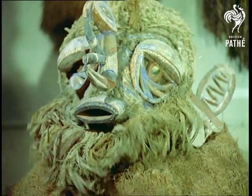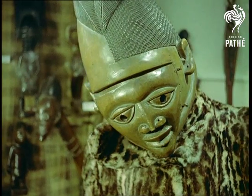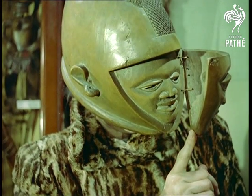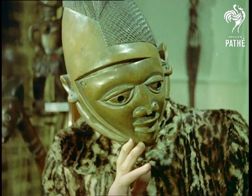A dancer's mask used in ancestral ceremonies in the South Pacific. And more weird, the only known mask of its kind, once worn by a member of the Galedi Secret Society in a tribe in Nigeria, the faces representing good and evil spirits. Strange, but typical of this fascinating collection.